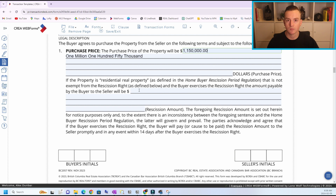Now, this is one of the newer introductions to the contract and into purchasing homes in BC. Essentially there is this 3-day rescission period, which is supposed to be in protection of buyers who are writing subject-free offers and have some sort of buyer's remorse, or something changes and comes up, so that they still have the ability to get out of the contract. However, the difference being that they'll have to compensate the seller 0.25% of the purchase price.